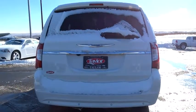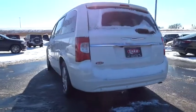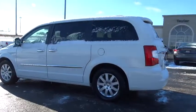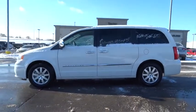2012 Town and Country. Town and Country's V6 engine provides plenty of power while still providing the fuel efficiency you look for in a vehicle. Tow up to 3,600 pounds when your Town and Country is equipped with a towing prep package.